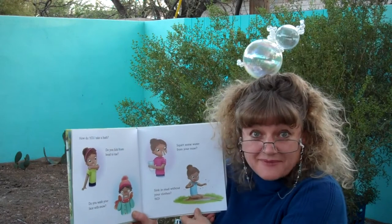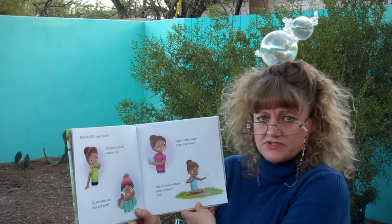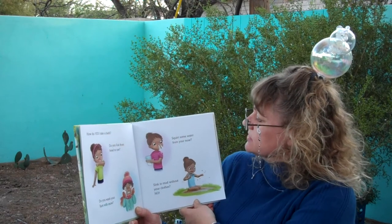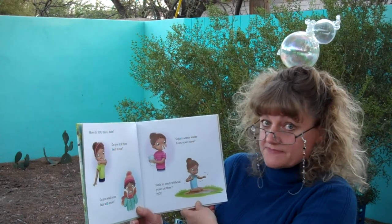How do you take a bath? Do you lick from head to toe? Do you wash your face with snow? Squirt some water from your nose? Sink in mud without your clothes? No.